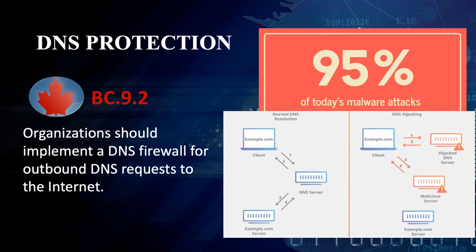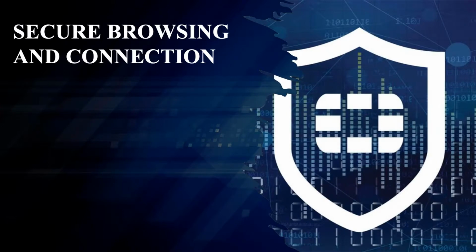So if the server does experience downtime as the result of an attack or for any other reason, the DNS firewall can keep the operator's site or the service up by using DNS responses from the cache. And this is the control that Cybersecure Canada mentioned before. Every organization should implement a DNS firewall for outbound DNS requests to the internet, right? So for this firewall protection, our solution, FortiGate, has this protection included in the next generation firewall solution. So you can use them in the same solution too.